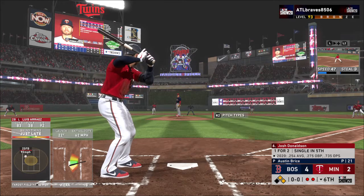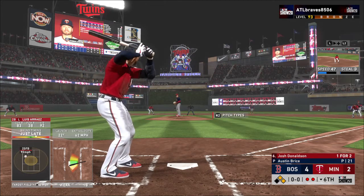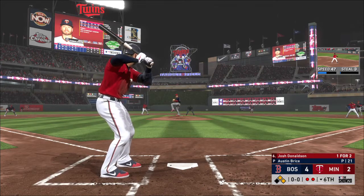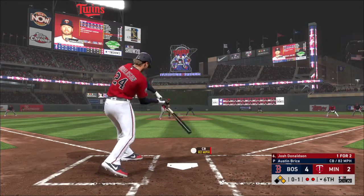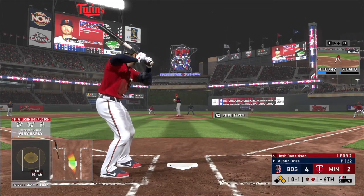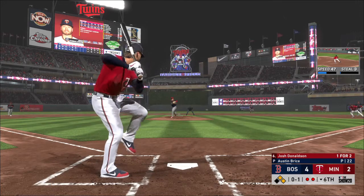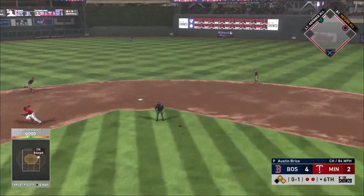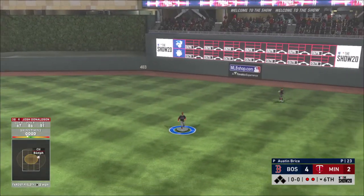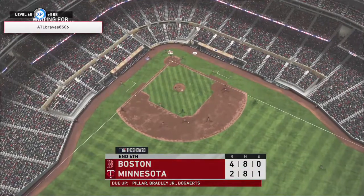Now batter, third baseman, Donaldson. Josh Donaldson digging in now as he'll try to hold back on the swing, but he went around for the first strike. He's 1-for-2 in this one. And now a ball lifted into the air out towards center field. Chasing after it is Pillar. He's there to track it down, and that'll end the inning.